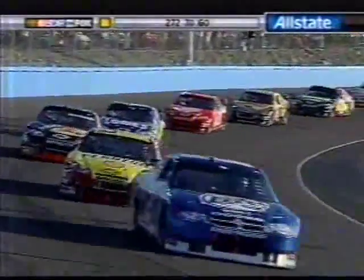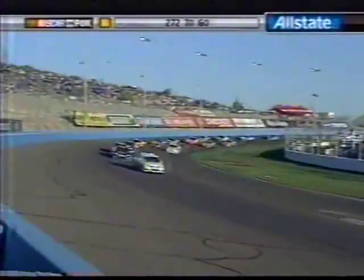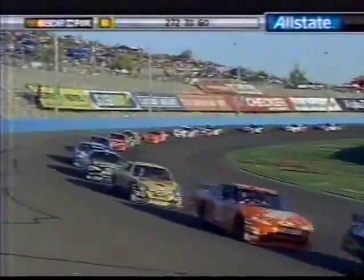40 cars on the lead lap. 1 lap down are Dale Jarrett, David Reutimann, and David Stremme. So it's the first time in prime time for this season. Exercise all that nice surround sound you've got and wake up the neighbors as we crank it up on this restart.